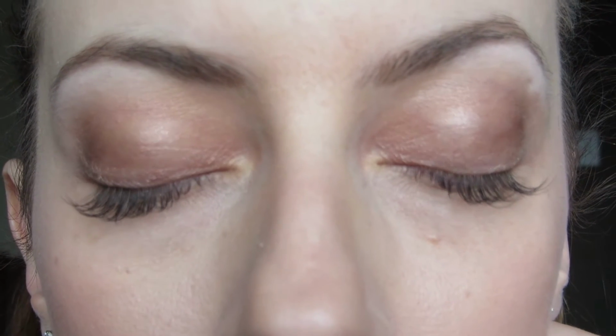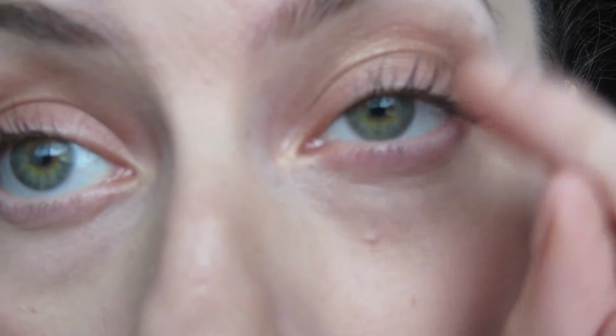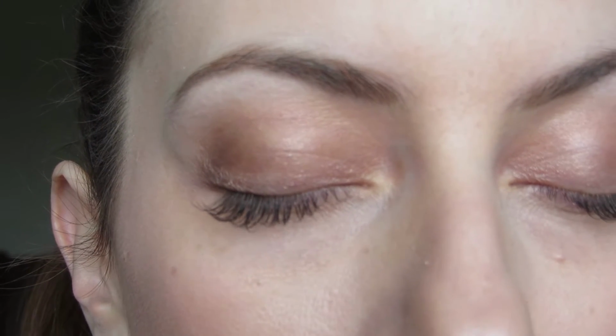So as I said, this eye looks a lot better than this eye. I don't know if you can tell, but I'm missing quite a bit of lashes right here. Sort of right here, I have quite a bit of lashes missing. So you can just see my natural lashes, and there's only a few lash extensions in that area. And I'm also missing quite a few on my inner lashes here as well. But overall, as you can see, they're still holding up pretty good.